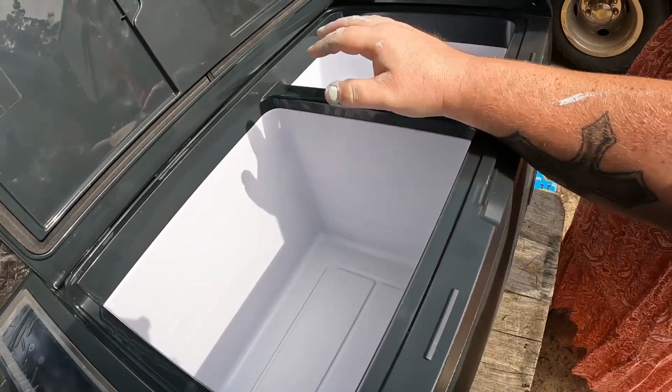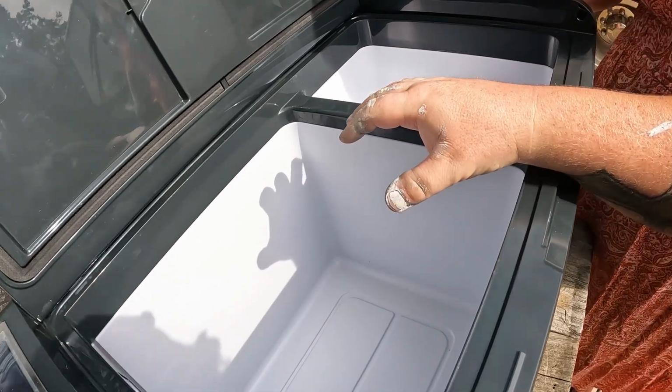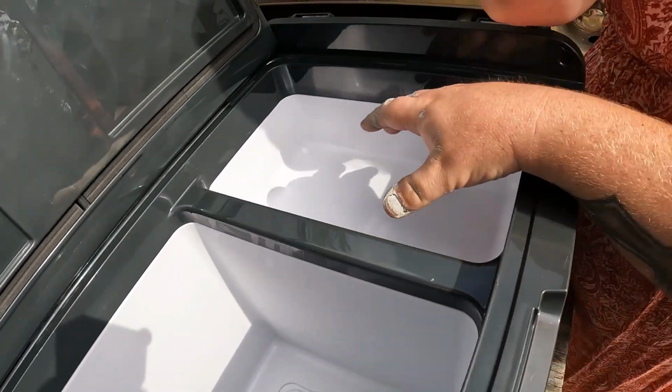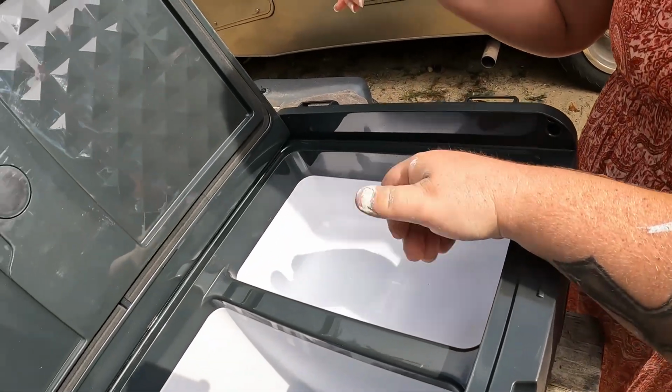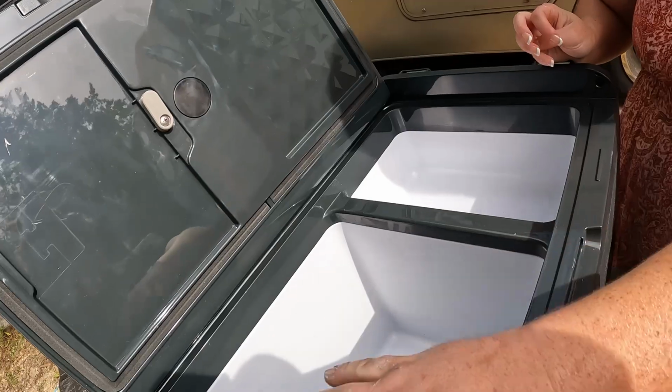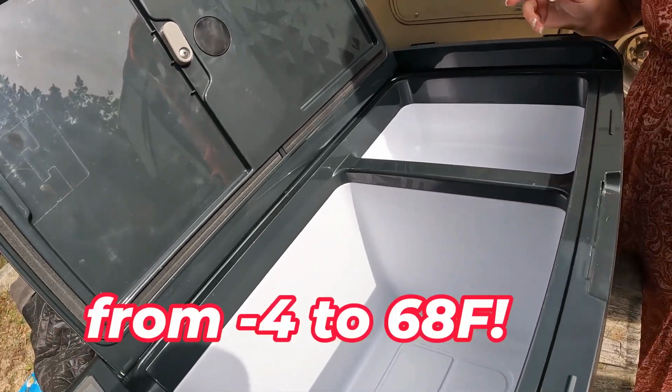This is a dual zone cooler. So you can set this section as your fridge or freezer, and you can set this section as your fridge or freezer, or you can do both, and this can all be fridge and fridge, or it could all be a freezer, which is really, really nice.